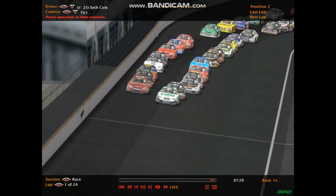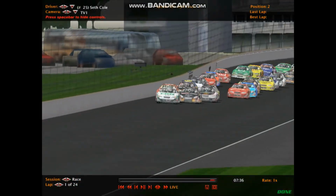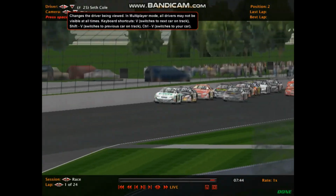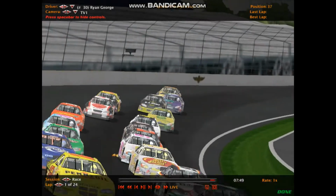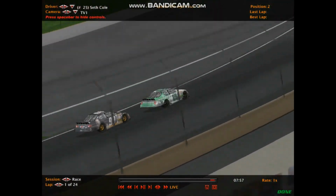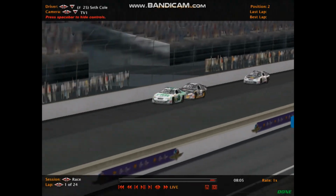Seth Cole, car number 25, has the point here. Levi McIntyre tries to go for second position. Levi tries to move inside, trying to go for the lead, trying to lead the first lap of this race. And on the backstretch they go. McIntyre to the low side, trying to lead the first lap of this race here. As they come to the start-finish line, it'll be Seth Cole in the first lap here.